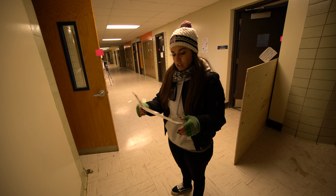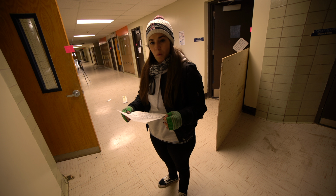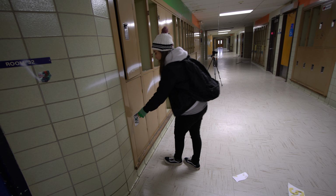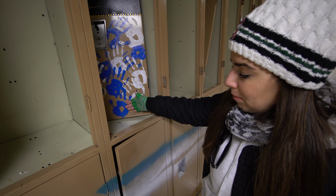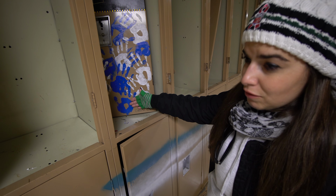Taking the map? Yeah, so that we don't get lost and we can use up our daylight wisely. Some of these lockers still have locks on them. If there's anything inside, I wouldn't be able to tell because they're locked. The school actually might have closed down in 2016 because this locker says class of 2016.